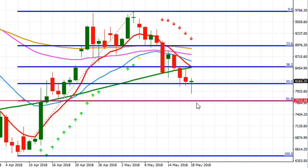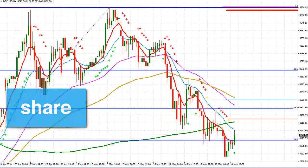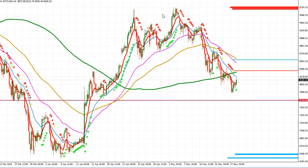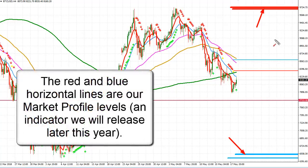Now, you'll see I've marked that level for you, that 61.8% level. Let me go ahead and change now to the 4-hour time frame, and let me just zoom back a little bit here. In fact, let me just remove these Fibonacci levels completely so we can see the chart better. Now, you will see these thick blue lines and these thick red lines on my chart. That's an indicator we developed and we're also looking to release this year. It's called the market profile indicator.